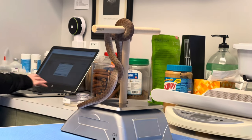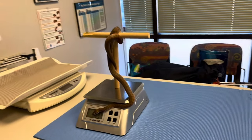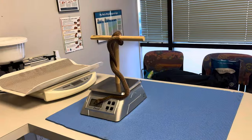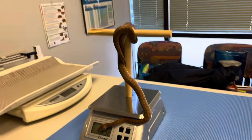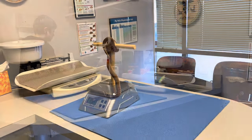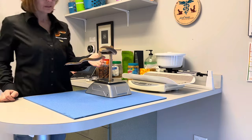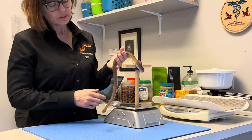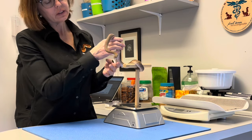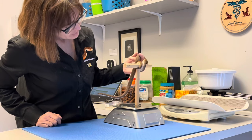He's being weighed, but he's also just being allowed to hang out while I talk with the technician, while I get things ready for the other snakes, and while she puts in all the exam notes and all the notes about what we're going to be doing with each snake during their visit. I then start touching him a little bit just to make sure that I'm easing him into the exam process.